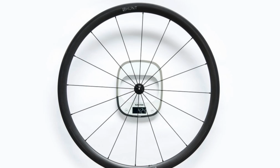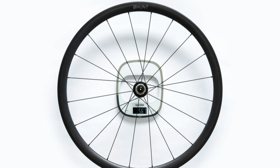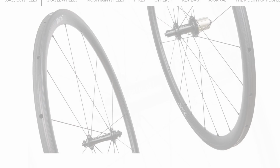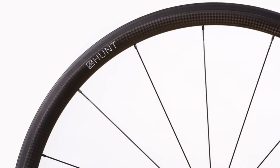Yeah, I'm a big fan. I love the hill climb season. And these new wheels from Hunt are available only in a tubular version, which helps keep the weight down, and they're just 991 grams a pair, so really featherweight.